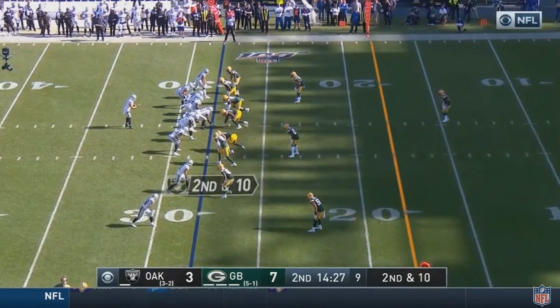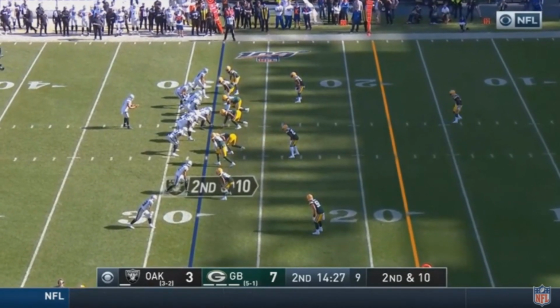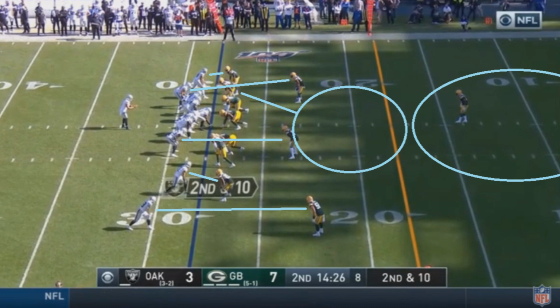One last play I like. This was a play from the game that just happened. This was another just well-executed play and a good play design. Nothing too fancy, but still a good play design. And here's how it's going to work. Oakland's going up against the cover one hole, which is actually perfect for them because they have a perfect type of play to try to beat a cover one hole.